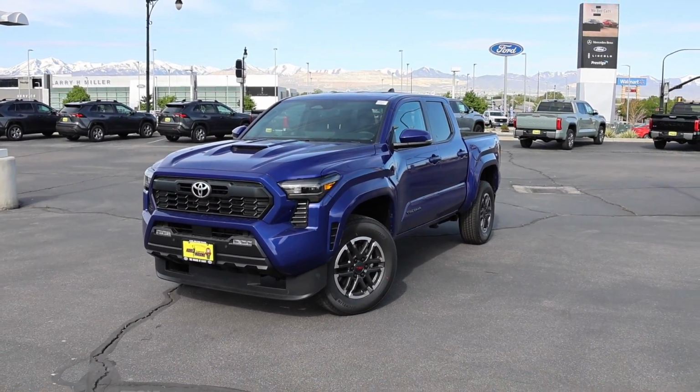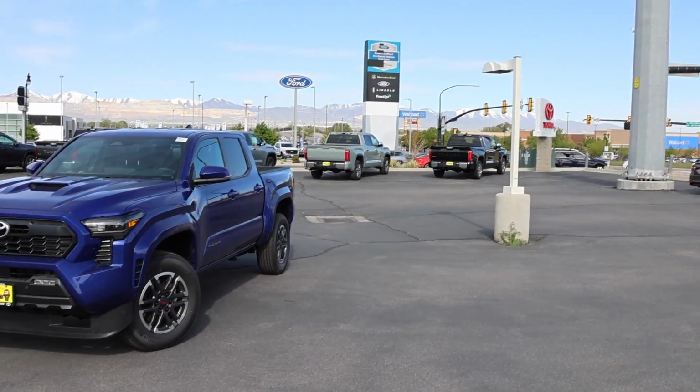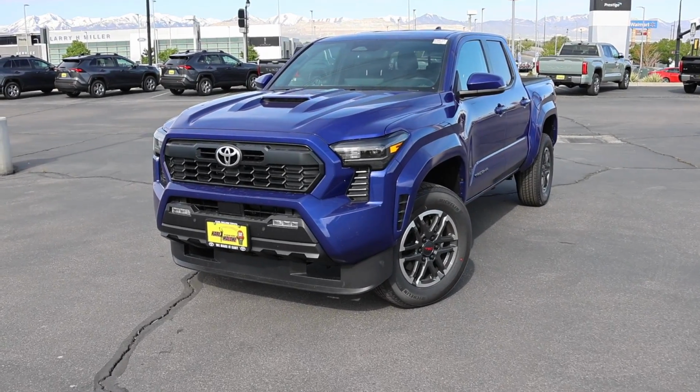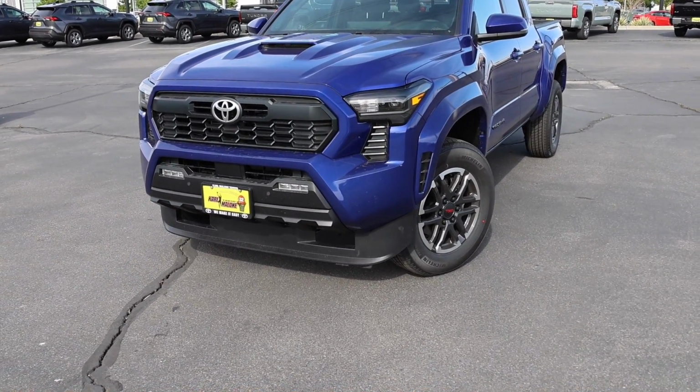Now, if you don't know, the new Tacoma does ride on that TNGA-F platform, which is basically the same as that Tundra right there. And with this redesign, you get a brand new face, and I love the overall design. They do have a really large diffuser down below. I'm not gonna lie, that thing is huge.